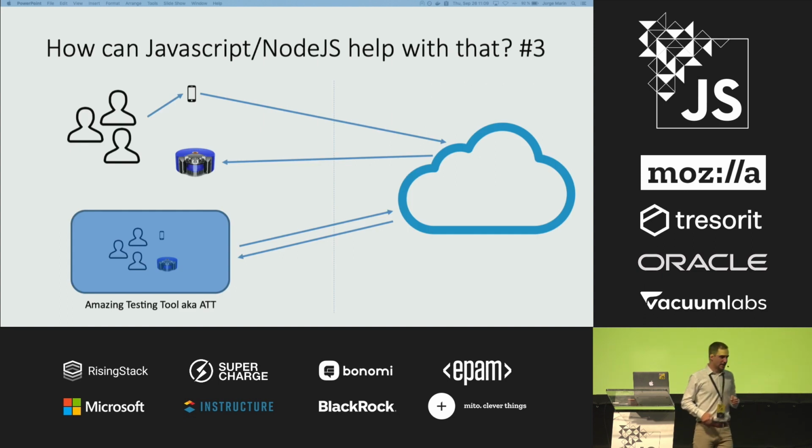This is a very simple schema of how it works. We have the users. The users at the moment interact with a smartphone application. That smartphone application sends commands to the cloud, and then the cloud communicates the commands back to the robot, the cleaning robot, for example. And our testing tool, amazing testing tool, AKI ATT, has virtual users, because they are not real users, with a virtual smartphone app that is making the calls to the cloud and back, and it's also emulating the robot. So we are simulating all the points in production except the cloud, our services in production. We want to behave like users.